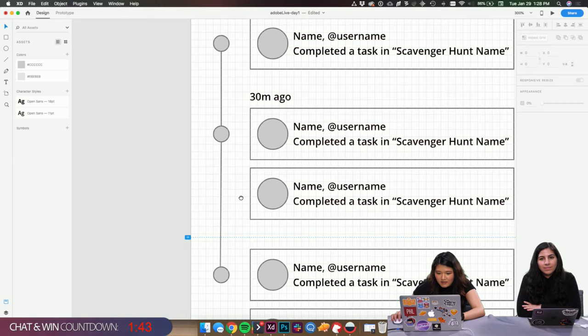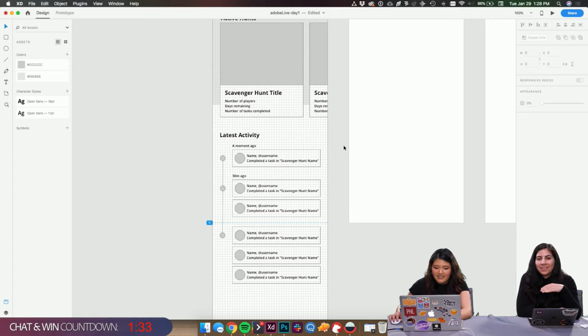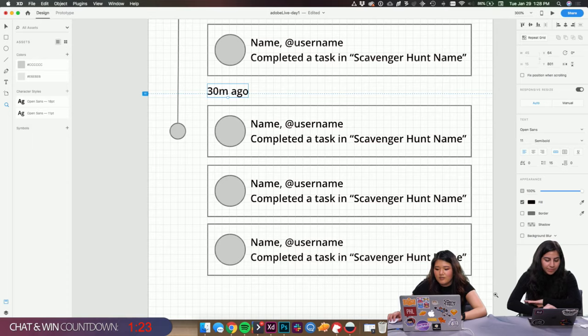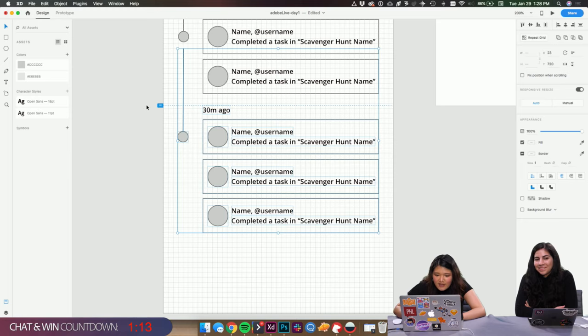No. It's like, this looks centered, but it's not. I like how you grouped it up and then have the line on the side. It looks really clean. Thanks. Organized. I need to bring these down. Oops. I always forget whether I'm in cursor mode or zoom mode. It really trips me up sometimes.